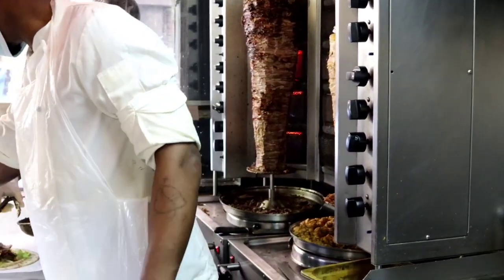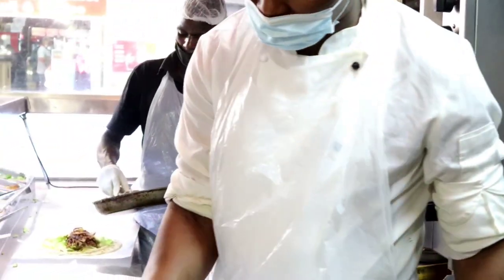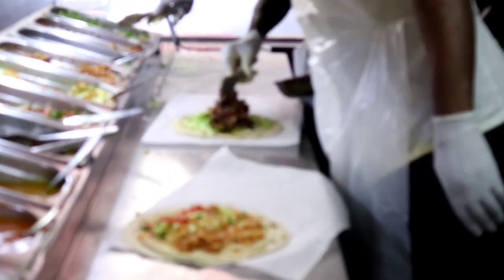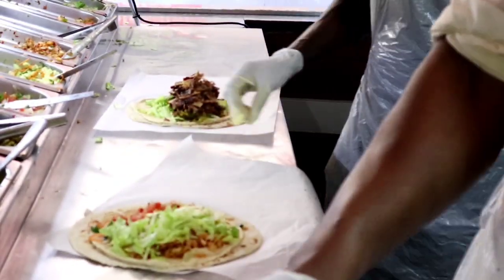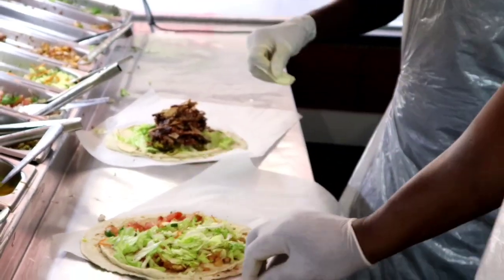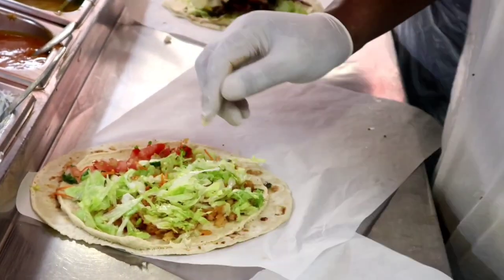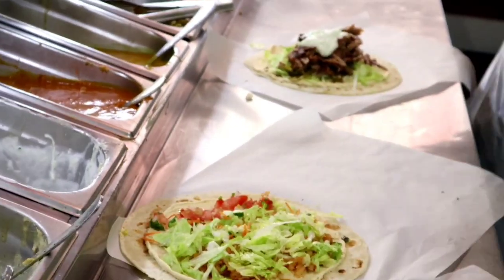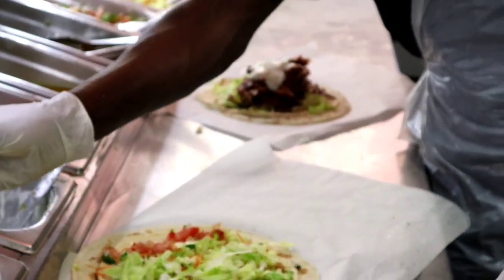Most places don't give you an option, they just put whatever they want to put and they don't even ask you what you want. So with this restaurant, they give you an option to put whatever topping you feel like putting. If you don't want any topping, then they let you have whatever you want to have, which is the best customer service.